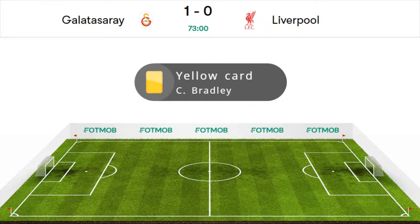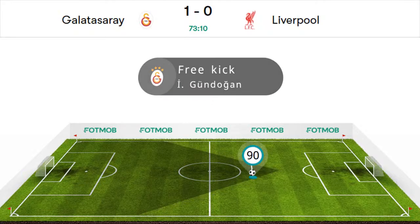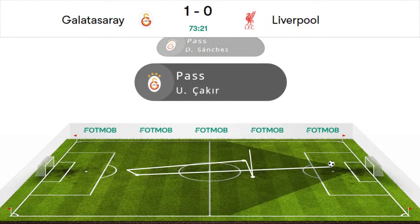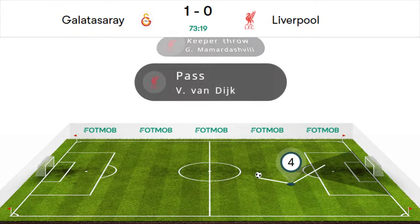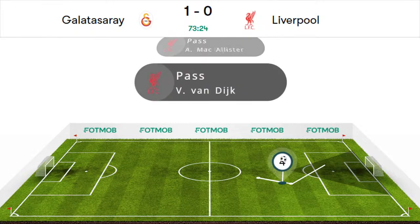Yilmaz still down on the deck. The yellow card is harsh. Conor Bradley is ever so close to getting that ball, and it's just a clever little bit of shielding at the last second from Yilmaz to win the foul. It's clever play from the Galatasaray man, but I think yellow card is harsh. So free kick. Galatasaray spotting it down ready. It's Gundogan stood over this one. 73 minutes played in Istanbul.